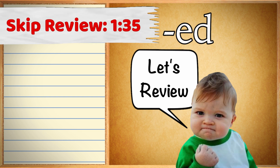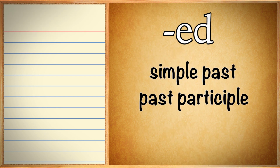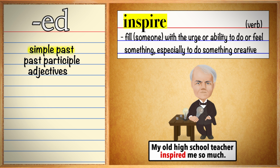And as always, if you want to skip ahead to the start of the lesson, go to this time. One thing I want to reinforce, it isn't only the simple past tense of regular verbs that end in ed. Along with the simple past, we also have past participles and adjectives. For example, let's look at the word inspire. In the simple past, inspired. My old high school teacher inspired me so much.